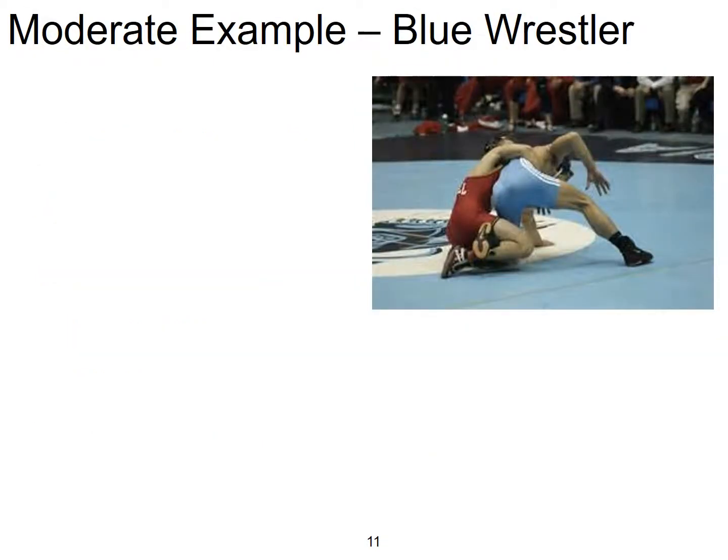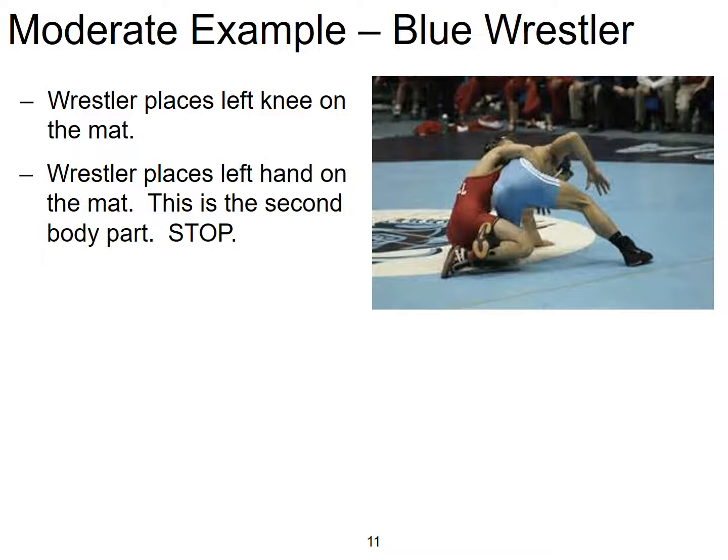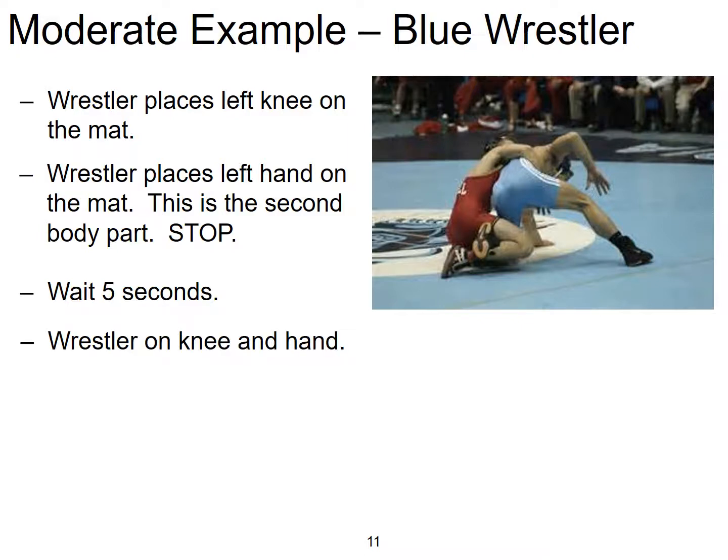Let's look at a slightly more complex example. The blue wrestler, the defensive wrestler here. Again, he's suspended above the mat. And first thing we'll do is put his left knee down on the mat. Then we'll place his left hand down on the mat. That's his second body part, so stop right there. Now we wait 5 seconds and let him settle out. And lo and behold, he's probably still able to stay on that one knee and one hand. Thus, in this example, we could say that his left knee and his left hand, those are the supporting points for this wrestler.